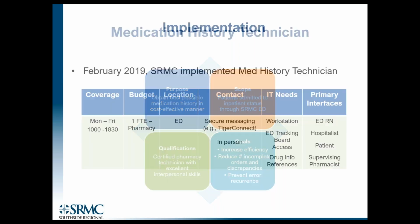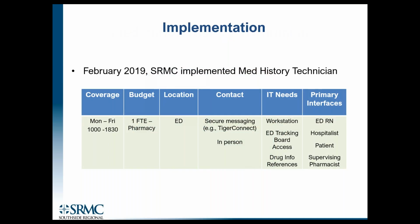On the next slide, we demonstrate that in February 2019, we were able to implement a med history technician at our facility. We decided on a coverage of Monday through Friday, 10 to 6:30, to try to cover some of the later afternoon admissions. We also decided this would be a budget of 1 FTE coming out of the pharmacy. Some facilities do ascribe this technician to the ED budget. Sometimes it's split between ED and pharmacy, but in our case, our productivity was able to support that technician coming out of the pharmacy budget.